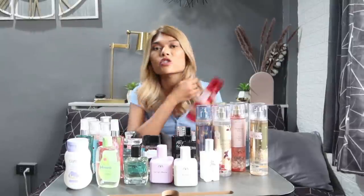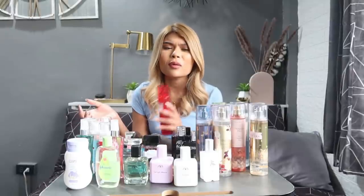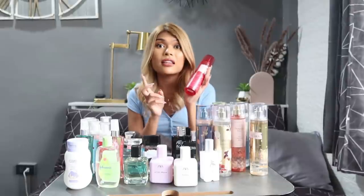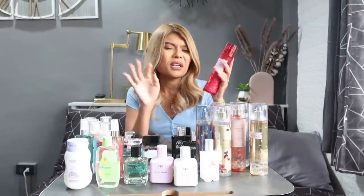Pero alam niyo mga girls, sa sobrang nagustuhan ko tong scent na to, bumili ako ng lotion version. Hindi ko na bet. I swear, yung lotion version, hindi siya mabango. Amoy weird. Sabi ko, bakit ganun? Iba yung amoy ng lotion sa perfume. Pero if you're planning to get You're the One, get the mist. Ang bango. The lotion, no, skip that.